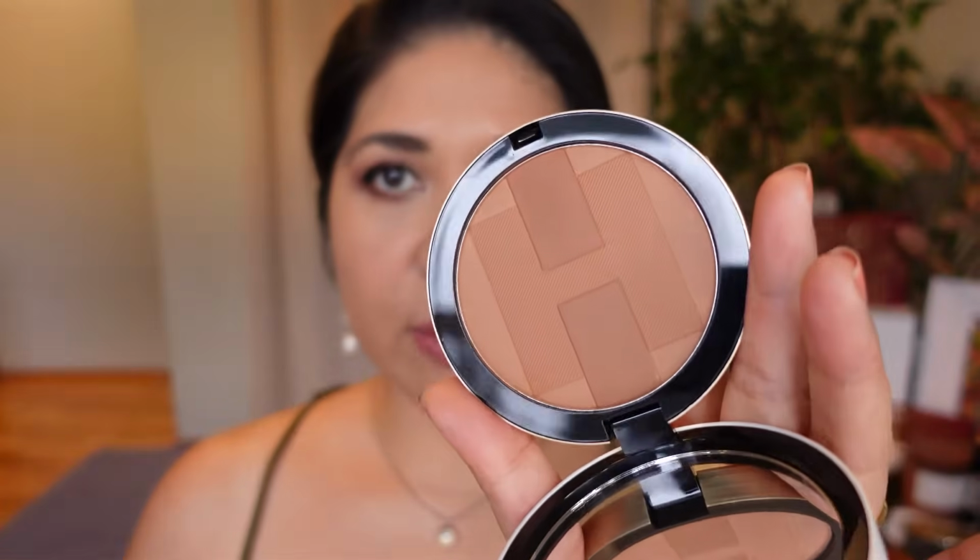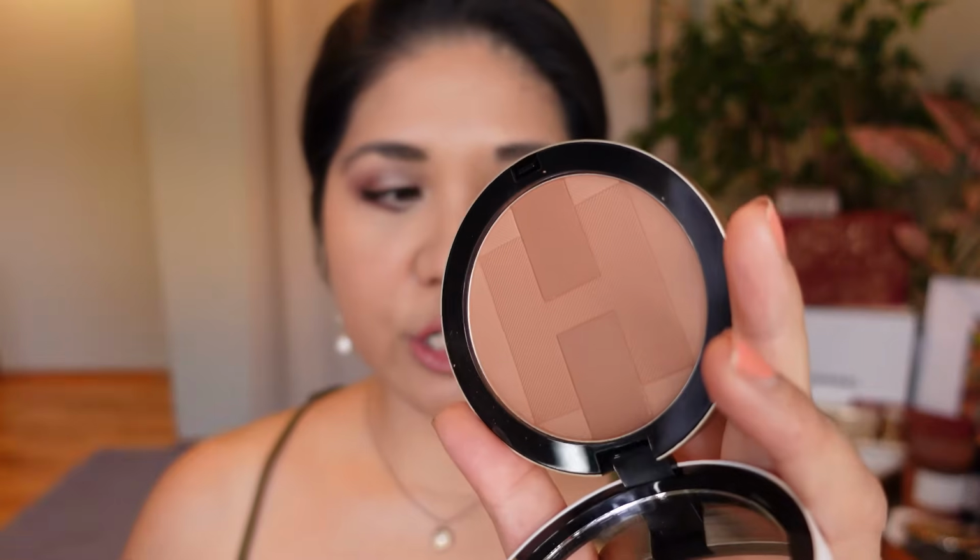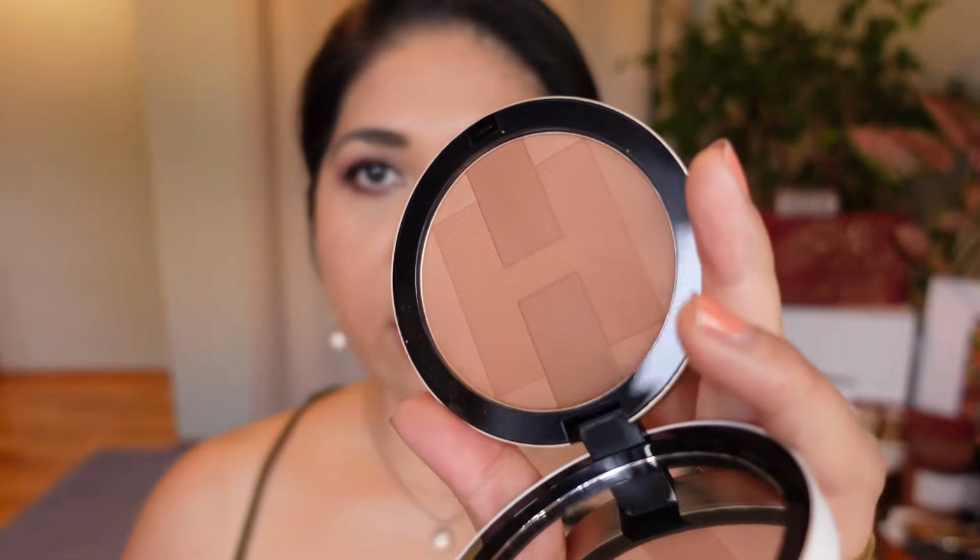So I know this is really pigmented already, so what I grabbed for is a squirrel hair brush. One thing I can say about these is that the color payoff on this is much deeper than I think it is, and they should probably expand their shade range, but this is much deeper than I thought it would be.